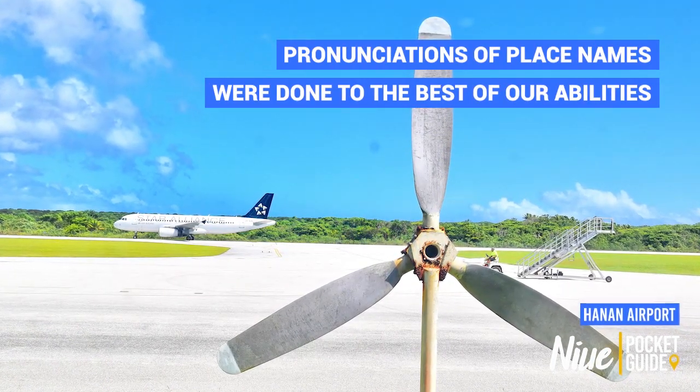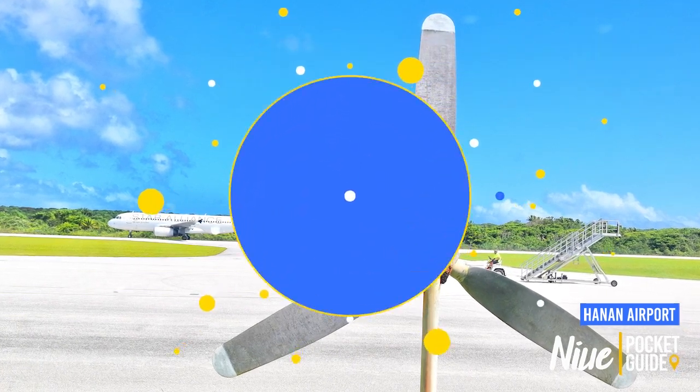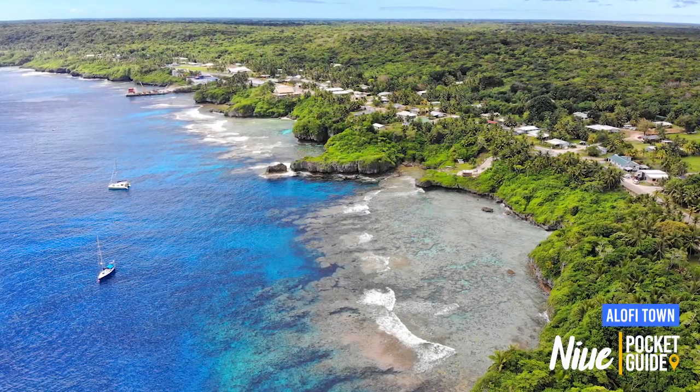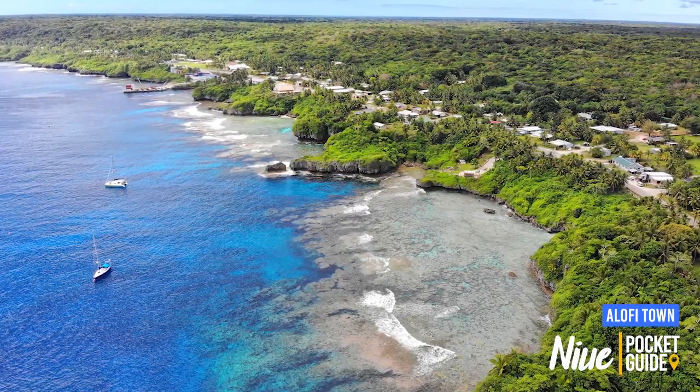When arriving into Niue, you're going to land at the Hanan Airport. There, your bags will be checked to make sure that you didn't import anything into Niue that is forbidden. Make sure to check NiuePocketGuide.com for the complete list.